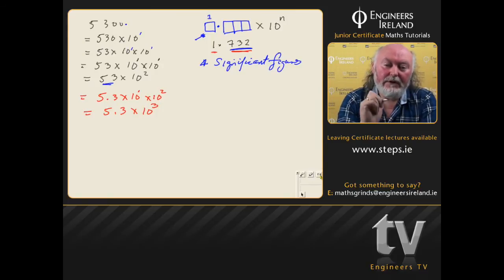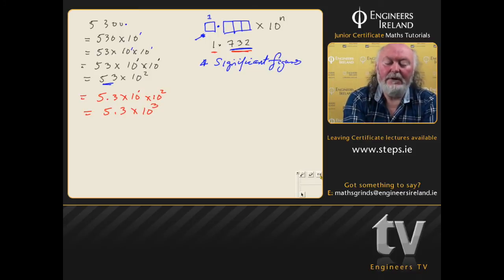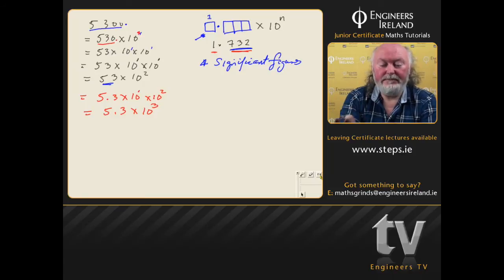The decimal point is here at the moment. There's four figures in front of it. The decimal point is here now, and there's three figures in front of it. And I've got a plus one here. I'll rewrite that: 10 to the power of plus one. Down here, the decimal point is there, and I have plus two here.